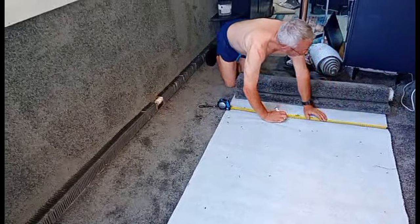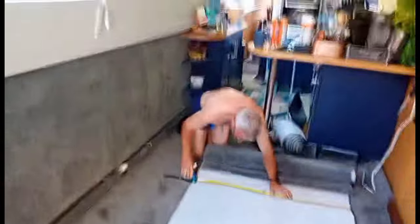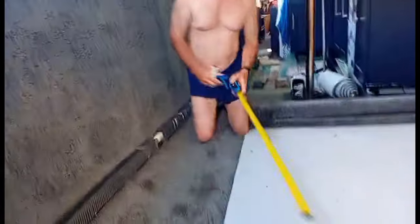So this is the height that he's measuring for now, and then we'll do the length. I've just got to roll this end over.